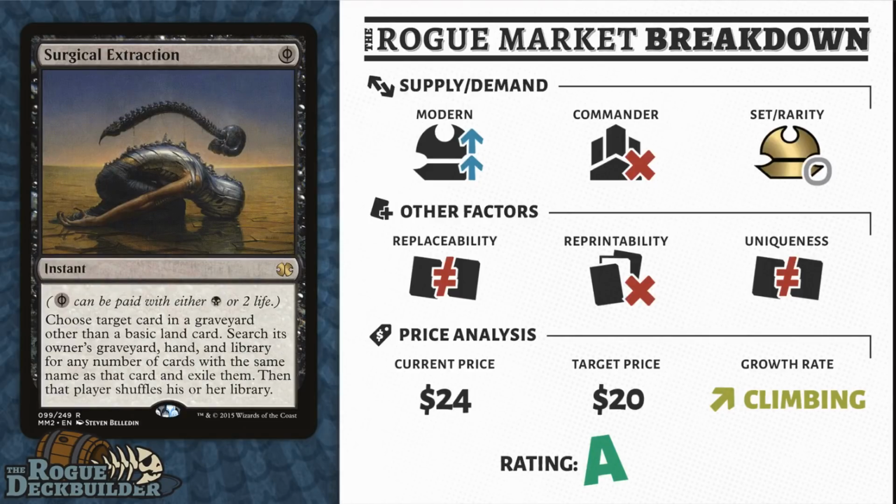Hi there, it's Kevin with the Rogue Market, here with another Rogue Audit video where I'm going to take a look at my first 10 Rogue Roundups, this time focusing on the modern cards that I picked.